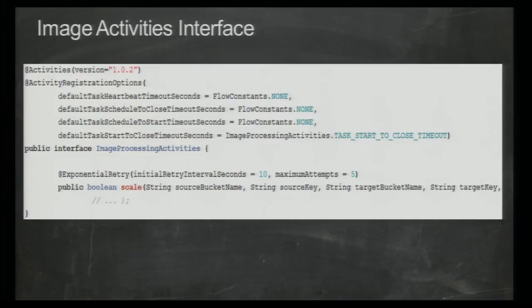The only difference here is we're using annotations that are specific to the Flow framework, identifying the interface as an activity, specifying certain configuration parameters like timeouts, and the last one towards the scale method there is the exponential retry annotation, which gives you fault tolerance. It's also part of the framework.